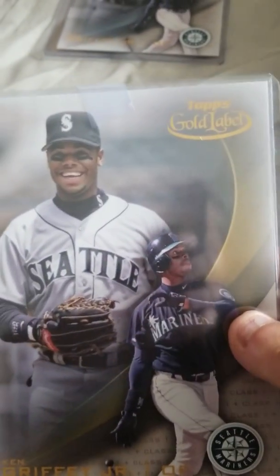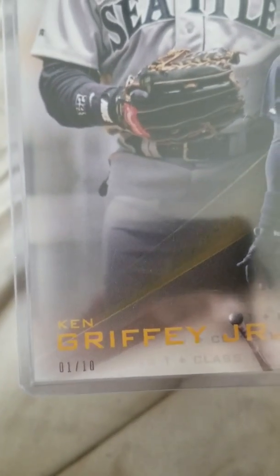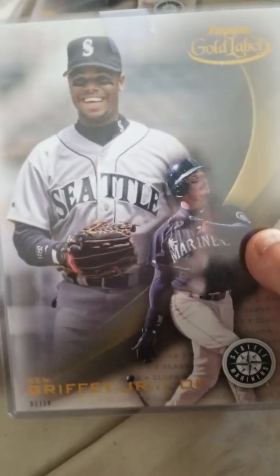The next one, and the deal he gave me on these was really good. This one is same looking card, right? Same year, same everything, only 1 of 10. So, very happy to pick those up. So now I got the 49 and the 10 in that.